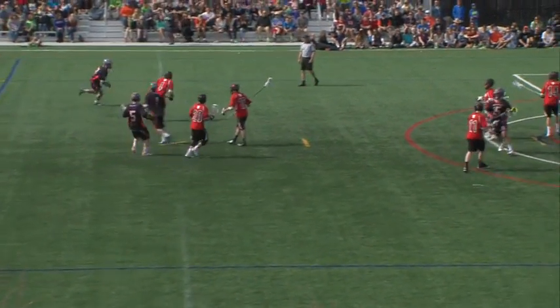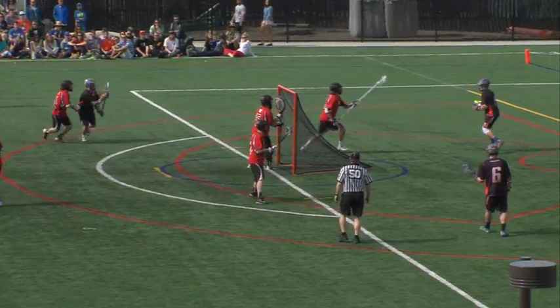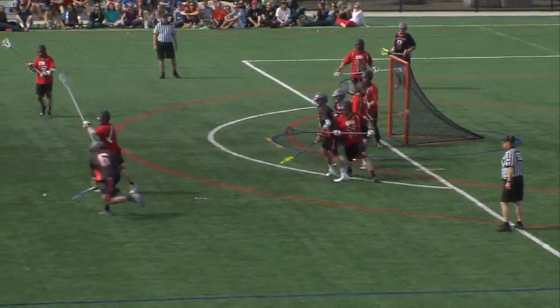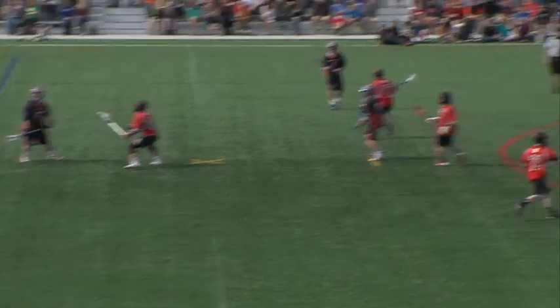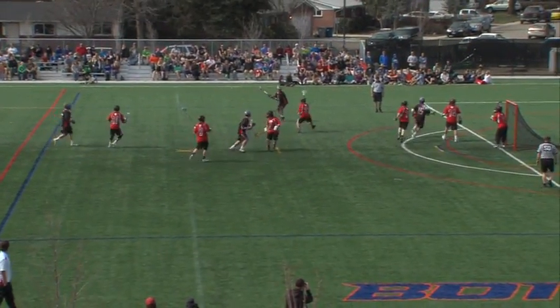Passing it far side. Can't find a man. They're going to swing it back behind the net. Seen this strategy before. Going back to the far side. Oh, right in front of the net, and he couldn't quite come up with that pass. And that is going to be Boise State maintaining possession, though, by a nice play by number 6. He couldn't quite get a man there.